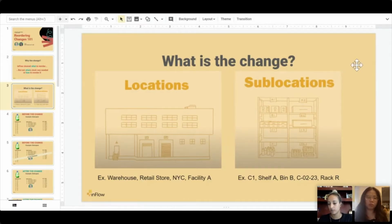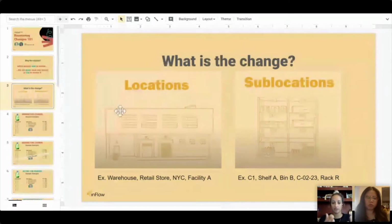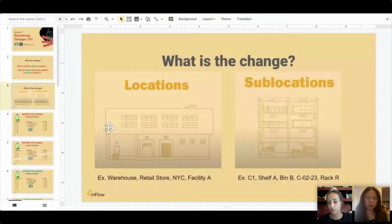That's pretty much the big deal here. A lot of people have been using this system, right? Some people will set up their locations when they start with inFlow, exactly as recommended here. But there are definitely a lot of people who use their locations in inFlow as sublocations. For example, currently you might have shelf A, shelf B, shelf C as your location. So our recommendation is to move that level of detail over to the sublocation to make the new system work for you.